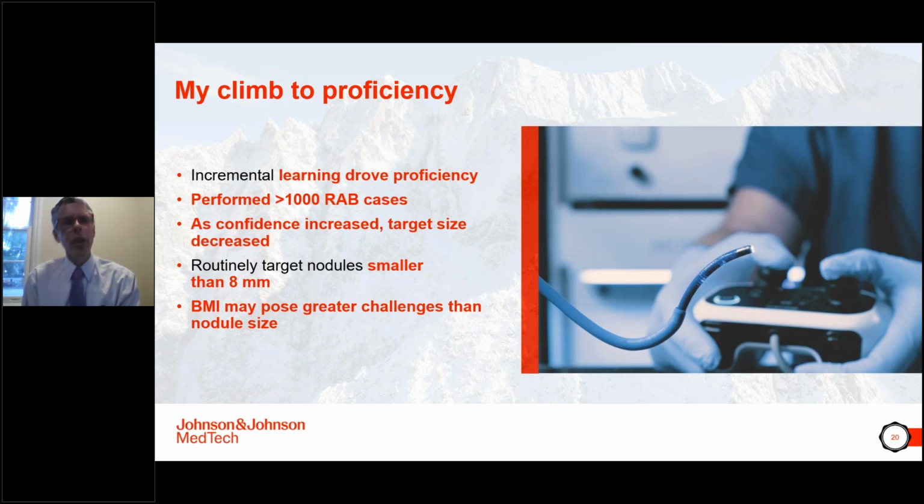And I will say that I haven't found a technology that solves the problem of BMI. And as a rule, patients with a BMI of greater than 45 to 50 are extremely difficult. I would rather biopsy an 8 millimeter lesion in the upper lobe of a skinny patient than try to biopsy a 2 centimeter lesion in a patient with a BMI of 50.